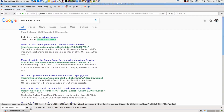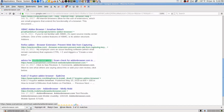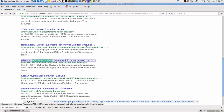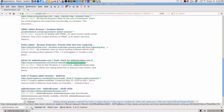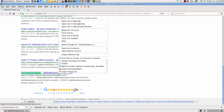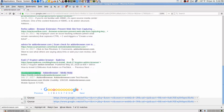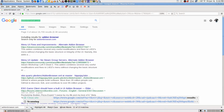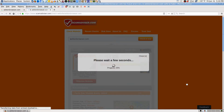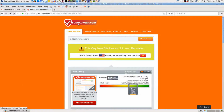Page 3, let's kind of look for that address again. Scam check, let's see about that. Let's do that this time again. So I'm going to go through a couple more. Test results. Okay, well, let's do that one too. That scam check is the one I'm interested in. That's ready to go, so let's go there. Scam Advisor.